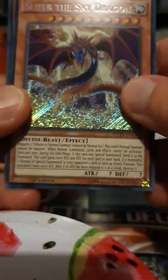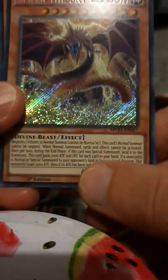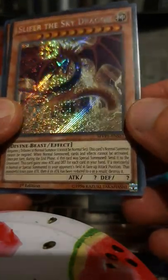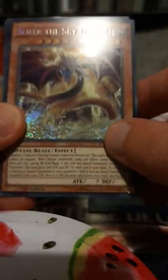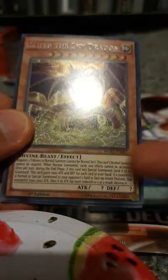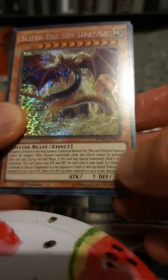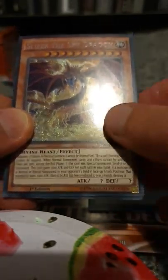And plus this one, totally, I'm sure it's tournament legal. And look at the artwork as well, guys. Look at the foliage on that Slifer. As you know, the card gains 1,000 attack and defense for each card. If a monster is normal or special summoned in attack position, it loses 2,000 attack and is destroyed. So that's nice right there.